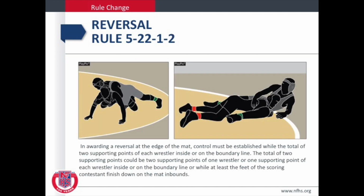Rule 5-21-1 and 2, reversal. In awarding a reversal at the edge of the mat, control must be established while the total of 2 supporting points of each wrestler are inside or on the boundary line. The total of 2 supporting points could be 2 supporting points of one wrestler or 1 supporting point of each wrestler inside or on the boundary line, or while at least the feet of the scoring contestant finish down on the mat in bounds. In a situation where only the feet of the scoring contestant finish down on the mat in bounds, the reversal would be scored if control was established at that time.